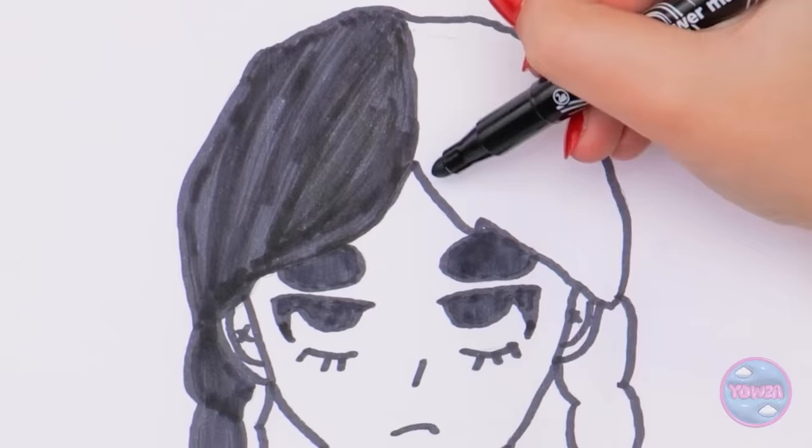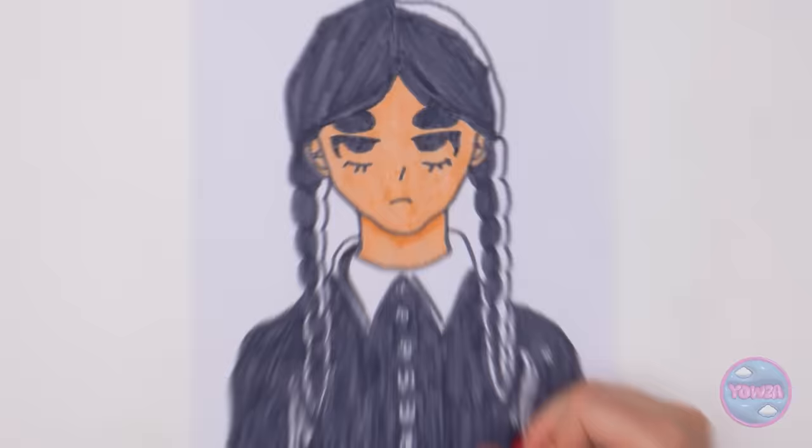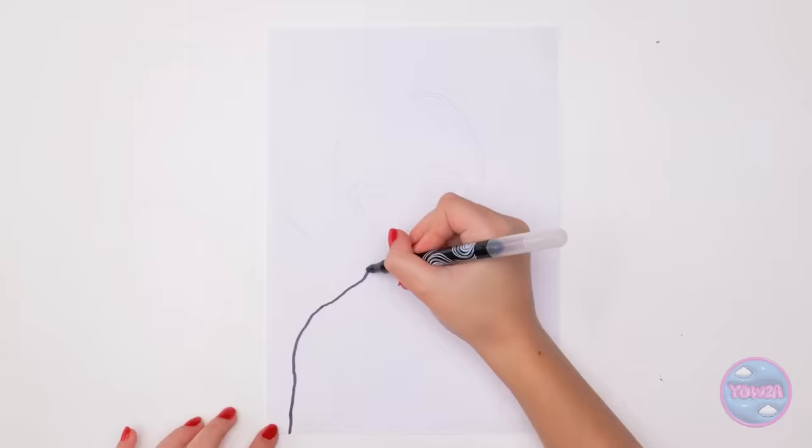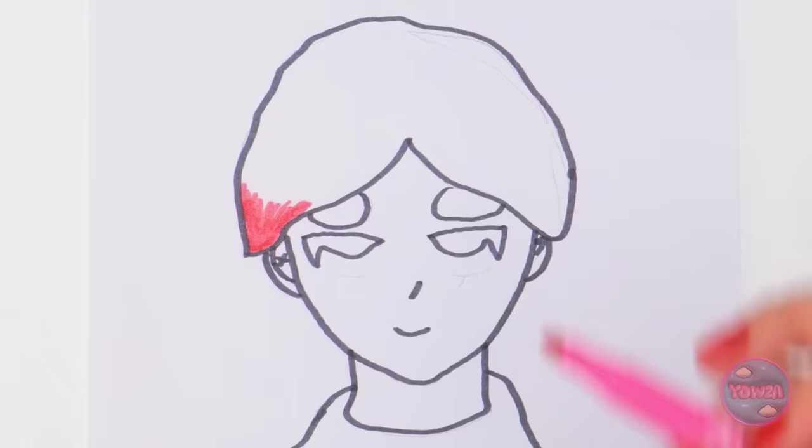This is gonna be so good. This color is perfect for skin tone. Then I'll add details to the clothes. I'll use a white pen to color the eyes. It just makes it look better. Can you do me? Of course I can. Don't move. I'll just follow the same process. I've really nailed the hair.